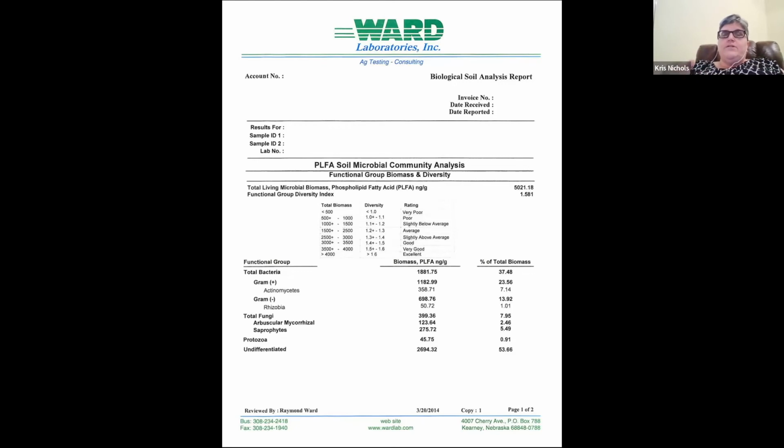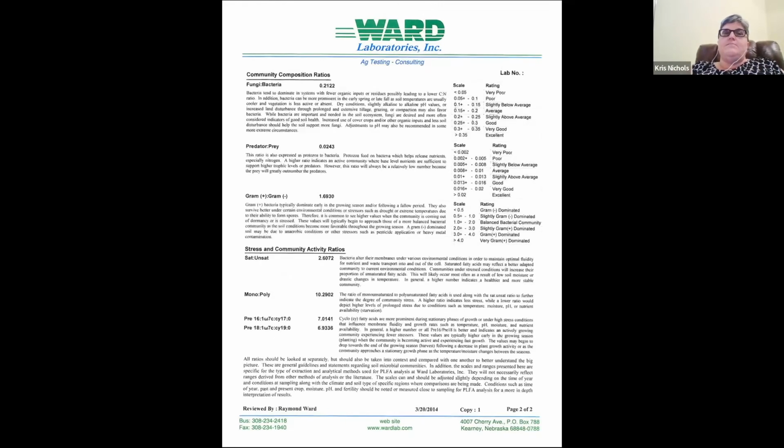So just like with the chemistry tests, these biology tests are snapshots. They're windows in time, and they're windows in time with the knowledge that we have on what's happening within those systems. There's some additional information and interpretation on what these different types of ratios, fungi to bacteria, predator and prey ratios, gram positive to gram negative, saturated and unsaturated, all of these things might mean as far as what it is that we have measured within these different organisms.